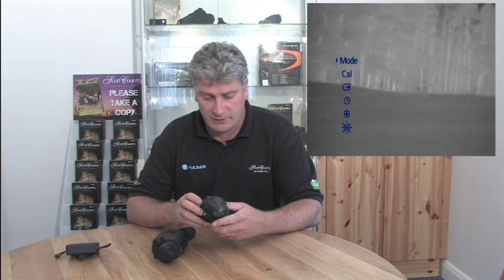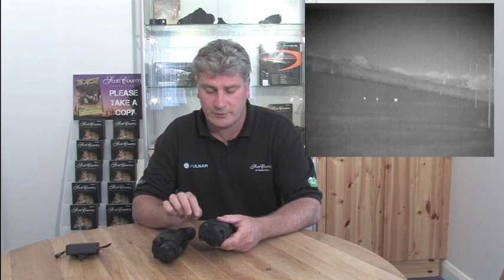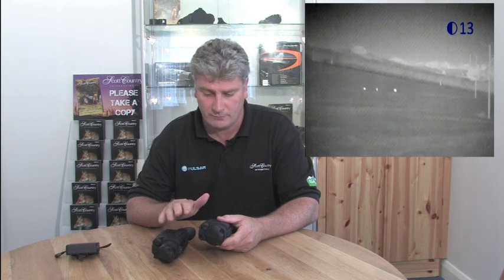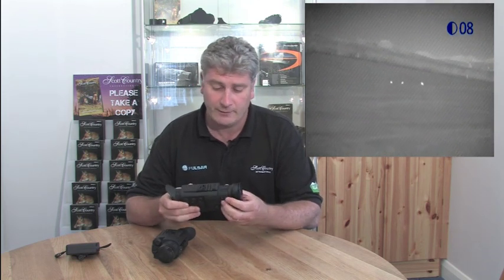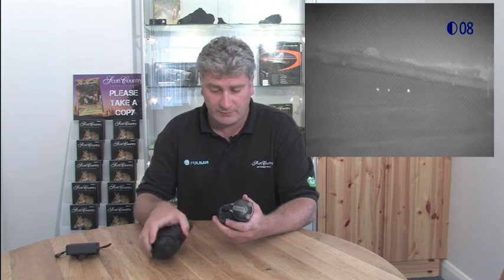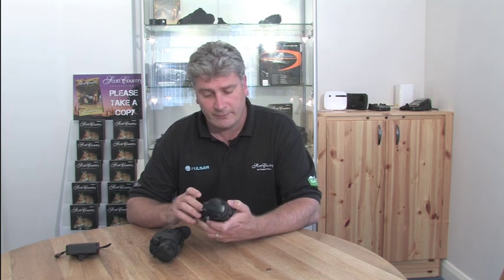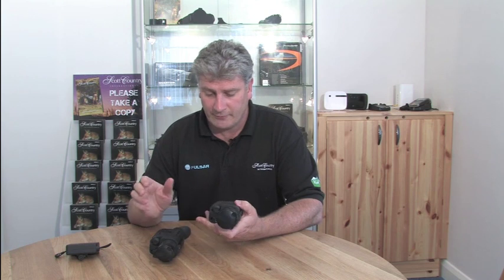They're just a set level between contrast and brightness. You can still change these to suit your surroundings. You can also fine tune the focus, both eyepiece and objective lens focus. The same on the HD38S, and you'll find that on some other competitors these are fixed, and you can't adjust them. You also have the capability of recording from each device.